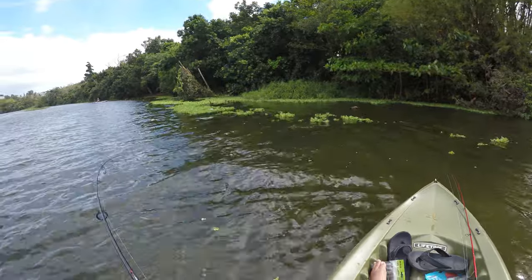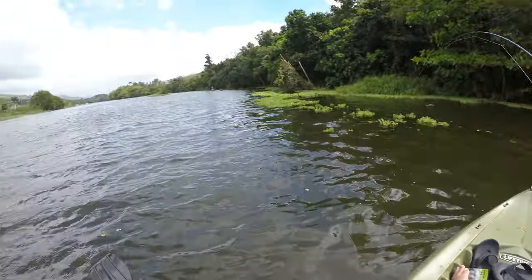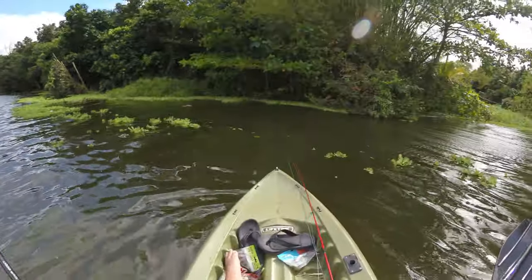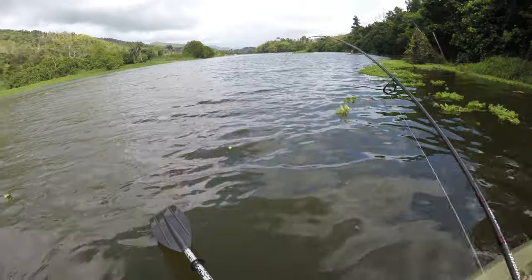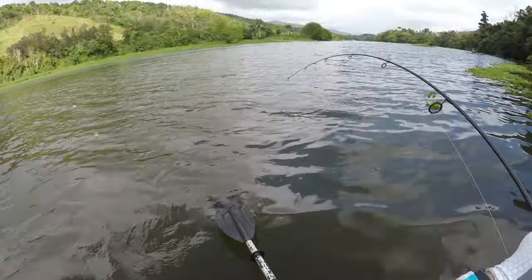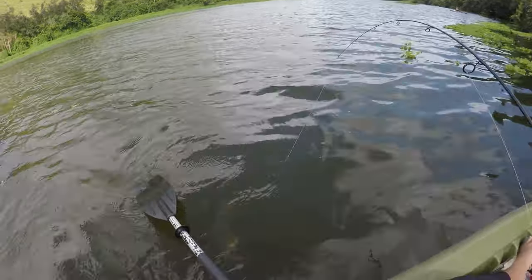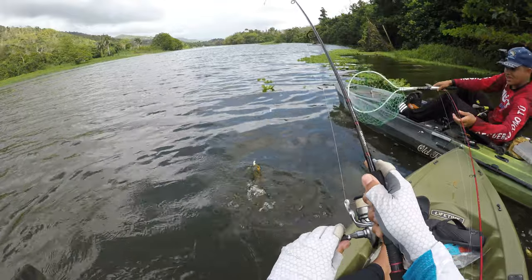Sí, tengo pinto. Tráete la malla. Tráete el nazo, que tira mucha grama. Es la grama lo que está. There's too much grass. ¿Pinto? Yeah.